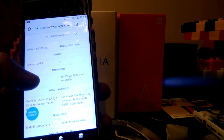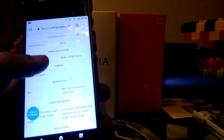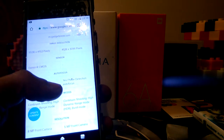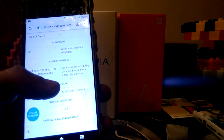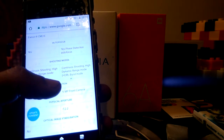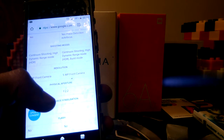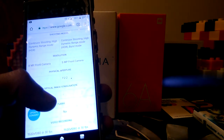Let's see, previous phone has 5536 times 1152 pixels on image resolution, and my new phone has 1126 times 3096 pixels on image resolution. They both have autofocus, and the new phone has face detection autofocus. They both have shooter modes such as continuous shooting, high dynamic range, and the new phone also has burst mode.